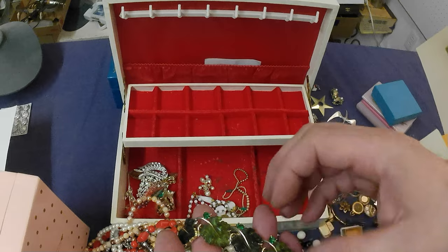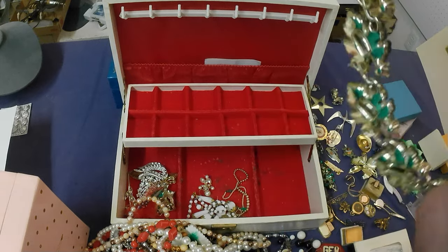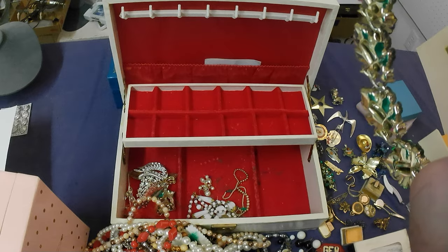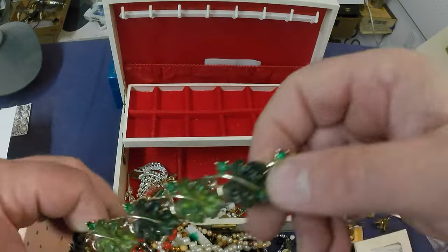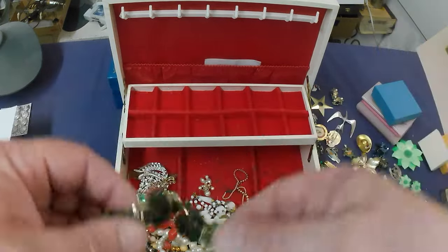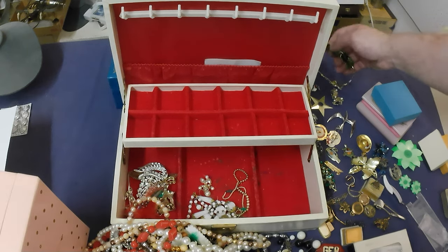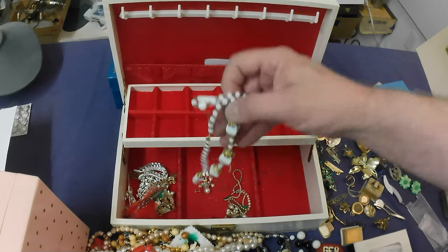And got a costume piece here. That one might be worth checking. That's Eisner. Well, that's probably worth putting out. Piece of Eisner costume. Yeah, we'll keep that one. We're doing pretty good here. We got some good keepers.